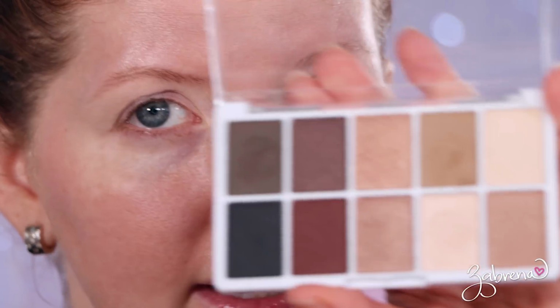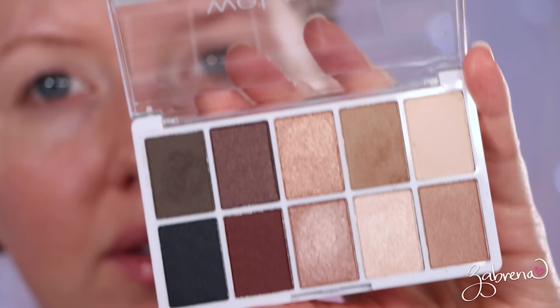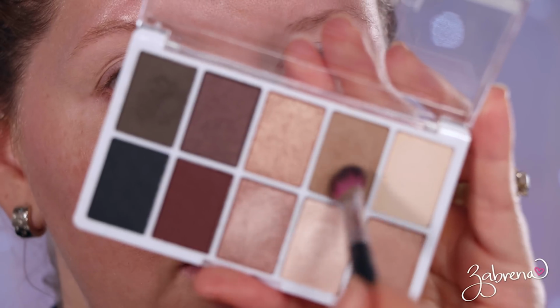When it comes to eyeshadow palettes, I typically don't change my mind. If I do, it's not often. But the one that I've started picking up a lot more recently is Wet n Wild's Nude Awakening 10 pan palette. I didn't really like this one the first few times I used it, because I felt like it was just a meh. I've really been gravitating to this shade right here.